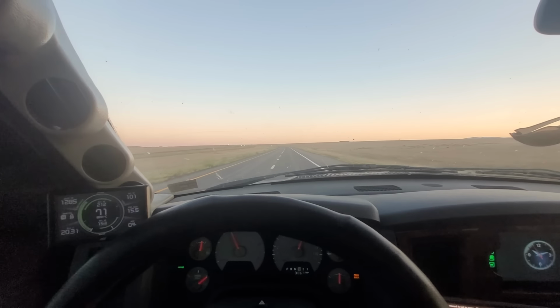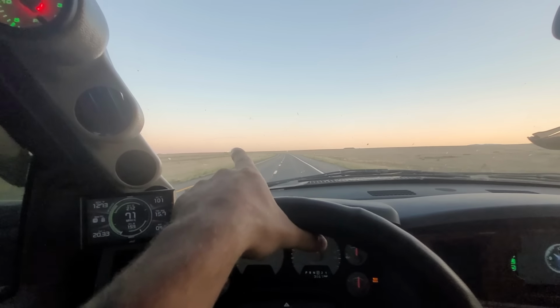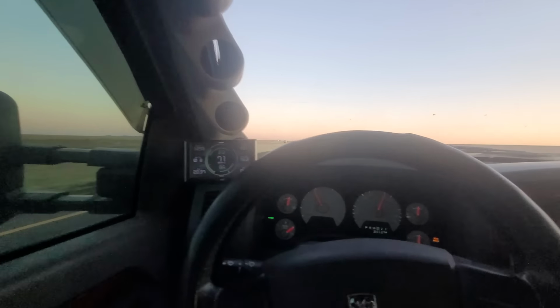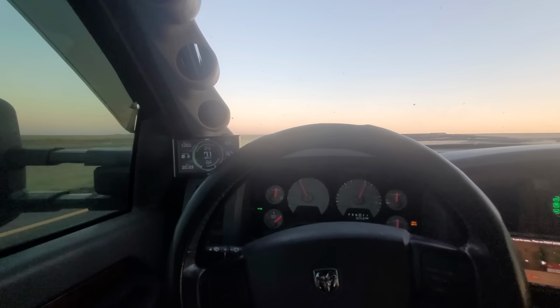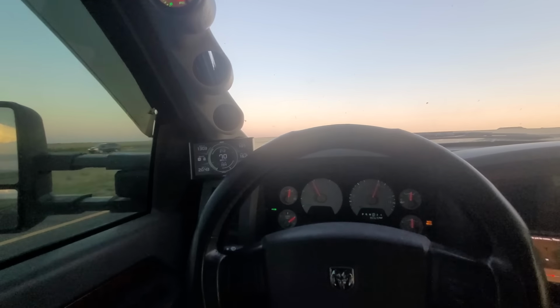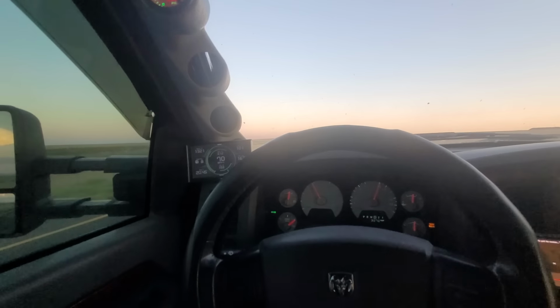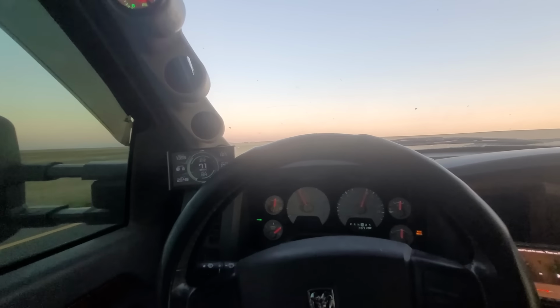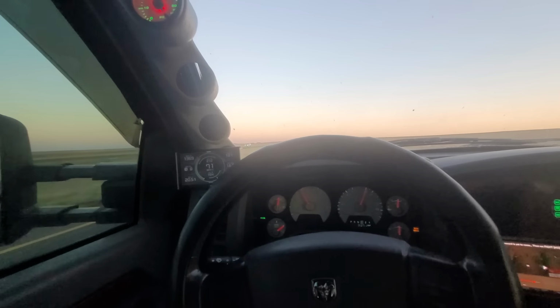All right, we got a nice grade coming up here. We're gonna be going up that hill. Right now we're chilling at around 1250. I've been doing 67 all day, and I have not seen over like 1275 all day. The second I decide to hold cruise control at like 71. All right, let's see what it is with no AC on.